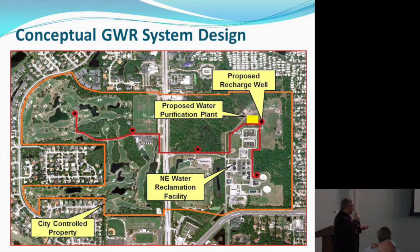It currently supplies water to a good portion of Clearwater as reclaimed water. But we also bulk sell back to Pinellas. So Pinellas buys reused water from us as well. But we still have about 3.5 million gallons a day of water that we would like to use more beneficially. And so the groundwater replenishment facility is going to be located on the same site. This whole project, the property you see here in orange, is ours.